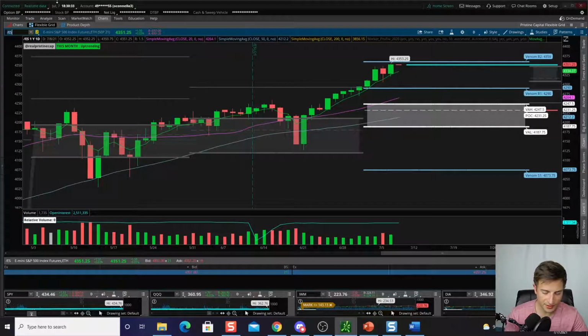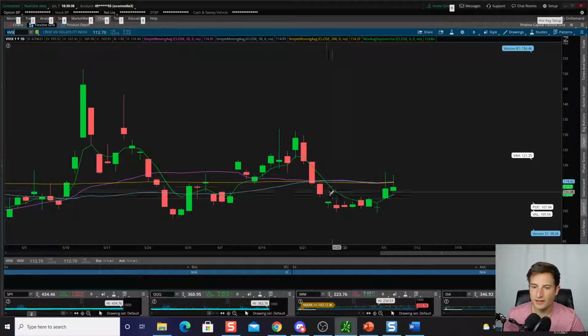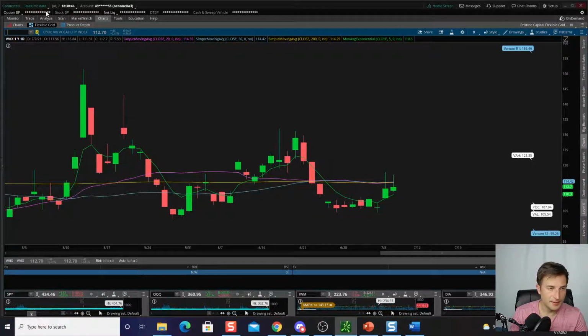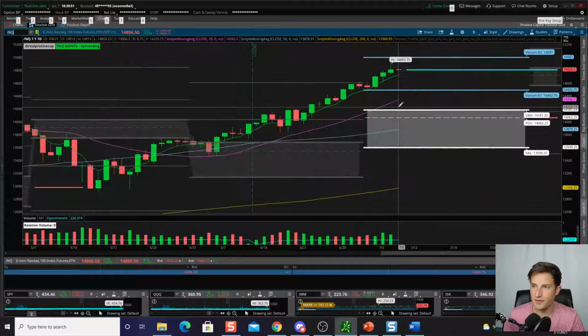Another thing that I'm noticing as well is the VVIX has definitely bottomed out here, where you can see it's starting to climb. That's definitely a yellow flag for me in terms of just where we are in the rally and in terms of the risk reward that's currently presenting itself.